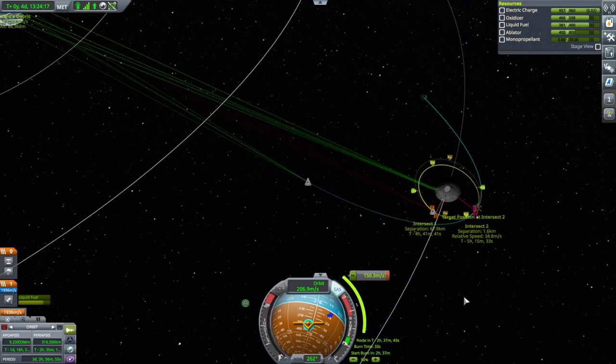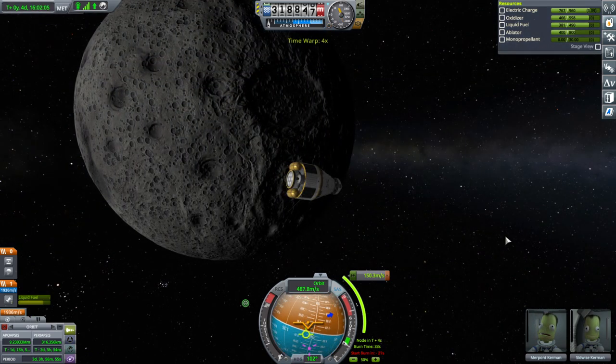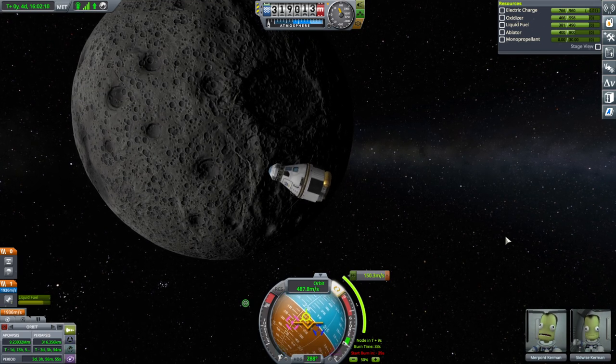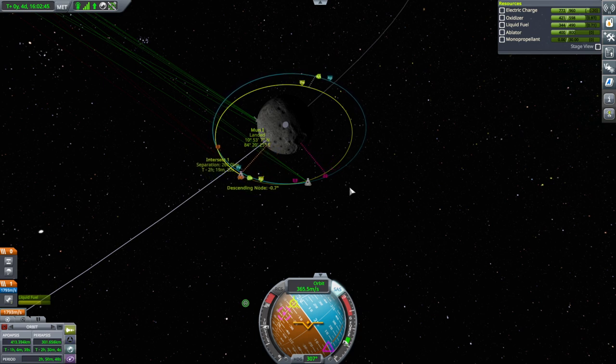Okay, so we have a 150 meter per second burn that sets up the rendezvous and also gets us into orbit around the moon. Yeah, should have burned a little bit earlier. Okay, go. I guess our bad timing has messed things up just a little bit.